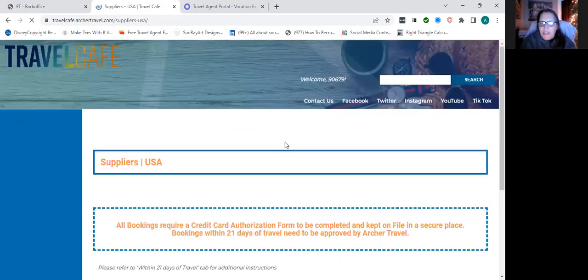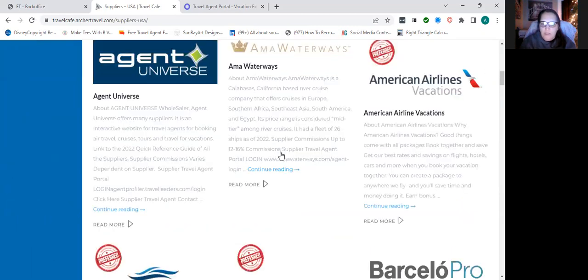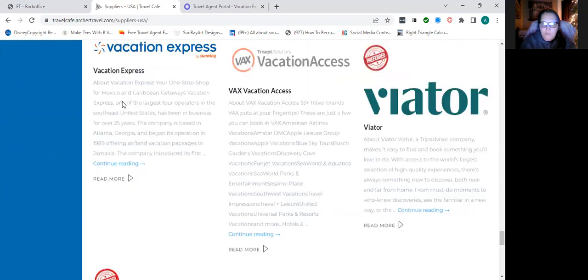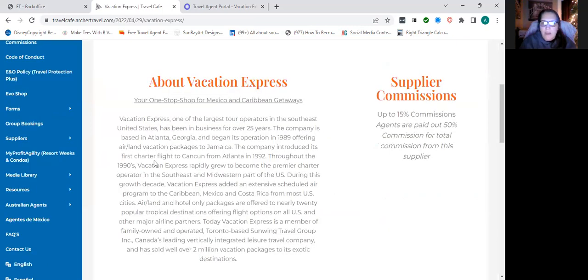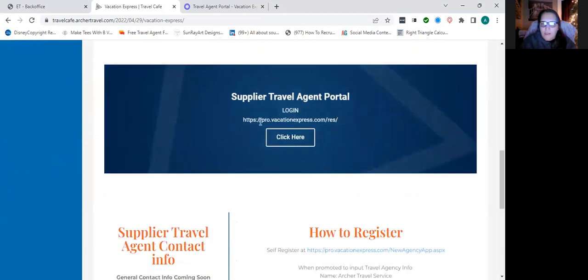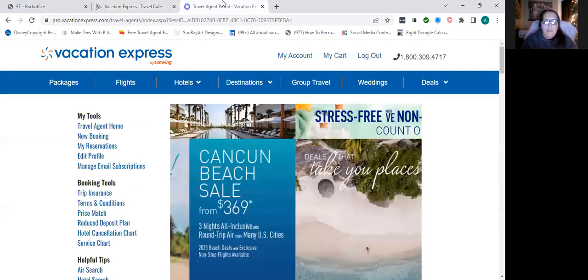These are like index cards for each supplier that explain who they are. Let me roll down here to Vacation Express. So this is in alphabetical order. So Vacation Express. Each one's going to tell you a little bit about that vendor, what their commission rates are, the travel agent portal, so that's the booking portal that I just opened, how to register, and who to contact if you have trouble. Typically, I always say to contact your mentor before you reach out to Archer Travel or to the vendor directly. That way there's nothing little that you might be missing. All right, so that's how to register.